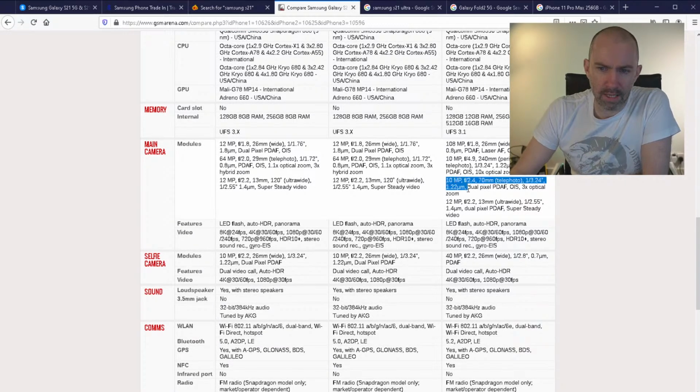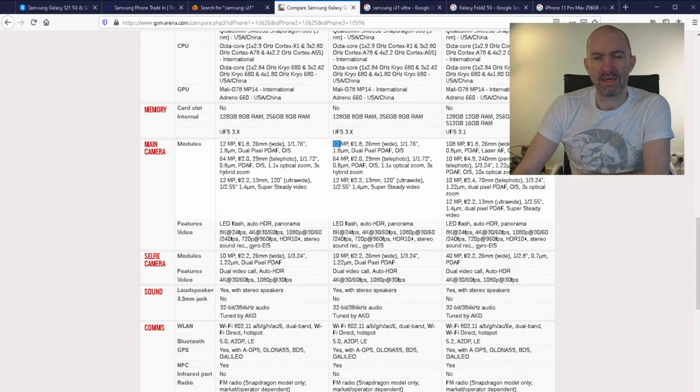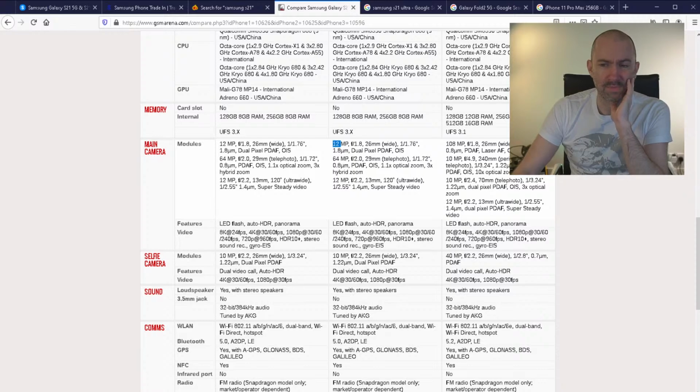You've got a dual 10 megapixel telephoto. That's the kind of biggest difference with telephoto. And then the main sensor here is 64 megapixels for the telephoto instead of dual 10 megapixels. But the wide angle here is 108 against 12. The thing is, megapixels really don't tell you the full story, ever. Other than what you can kind of blow it up to.